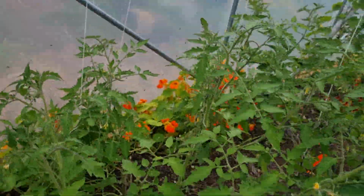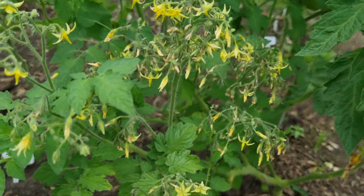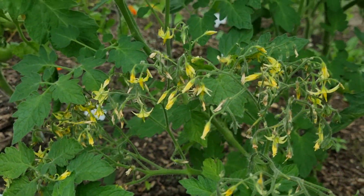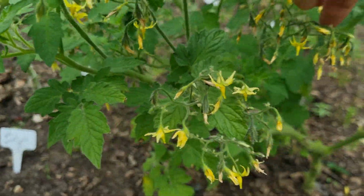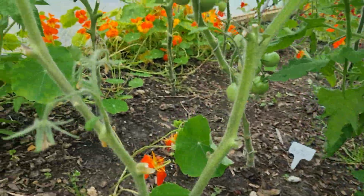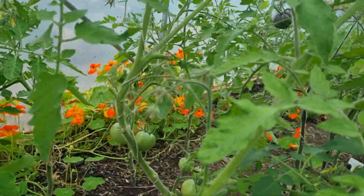And this one here, which I showed you before, it's still got all the flowers. I can't see any actual tomatoes on it, but they've only just stopped flowering by the look of it, so we will see. My nasturtiums are just doing crazy as well, but I quite like that.